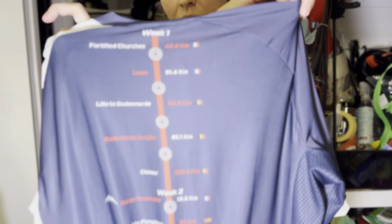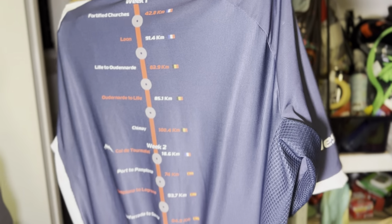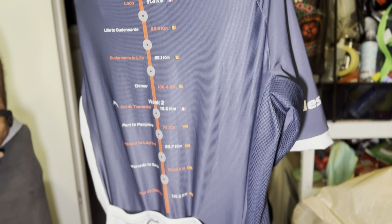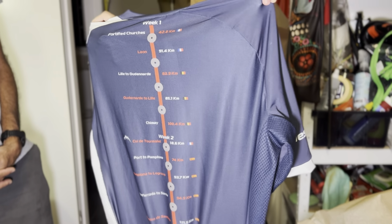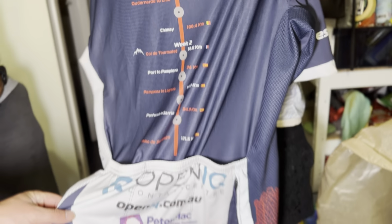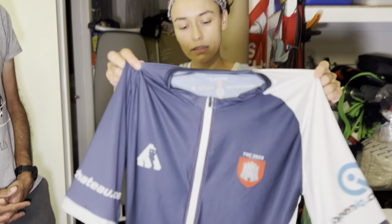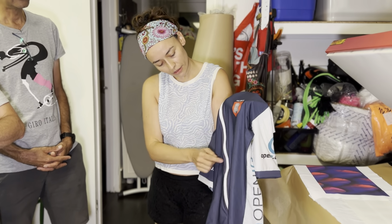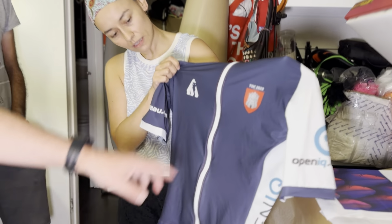Love it. We have all the places where you guys are going to ride for this lovely cause, that is for cancer research, isn't it? Yes. For the Peter Mac Foundation. Superb work, guys. That is just gorgeous. So we have the red thread here. The red stitching. We've got the tricolor.